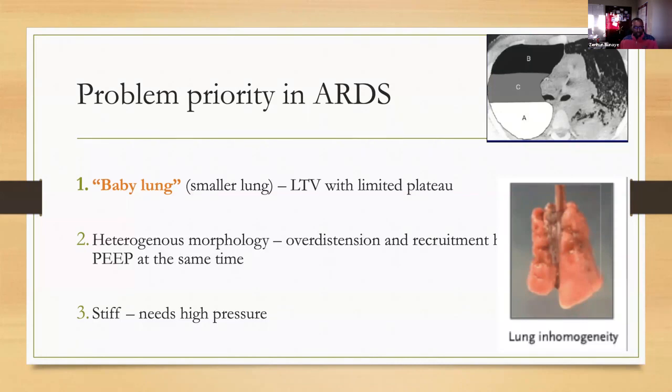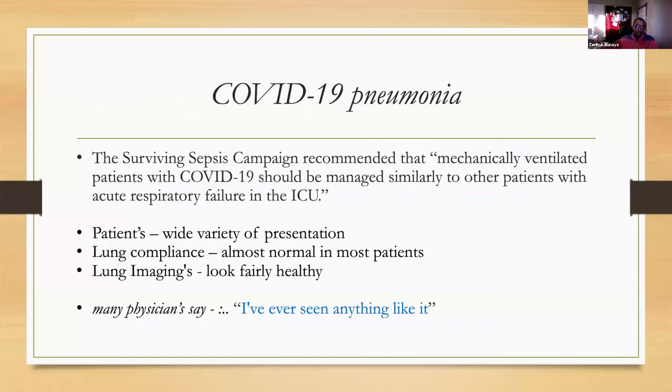The other problem with ARDS is it's a very heavy lung. It's a stiff and heavy lung. It's a wet lung. So these are the problems. And when COVID-19 came, that's what we thought. We thought it was going to be ARDS, and that's how we were going to manage it. And some of them are like that, but what we have seen is different.